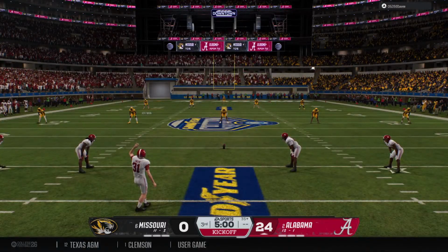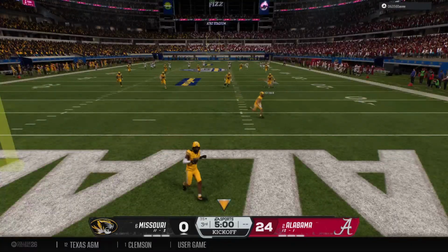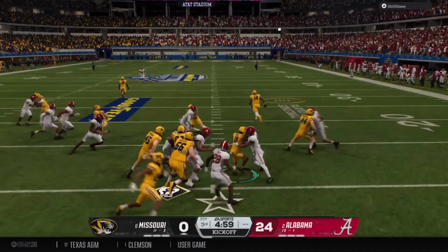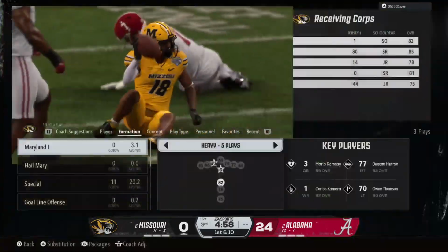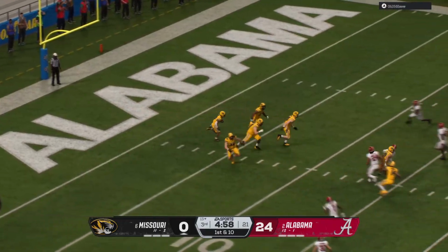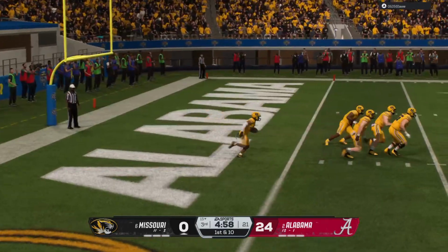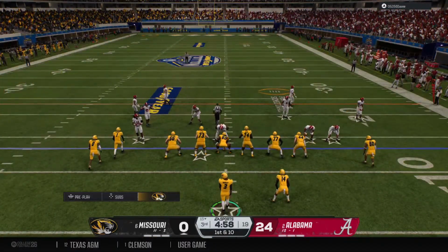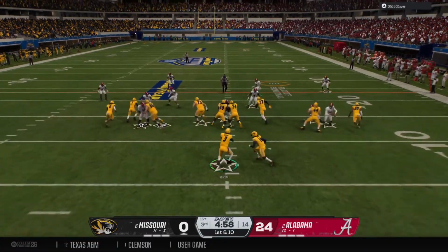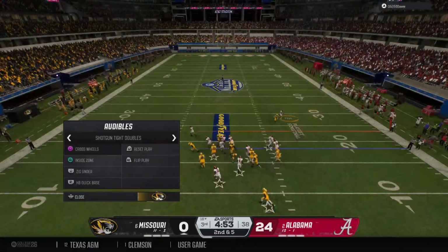Alabama will kick it off to start the second half. Doesn't field it cleanly. The ball is loose. Tackle at the 13. Not great field position to start the drive. So the Missouri offense heads back out onto the field. After falling way behind in the first half, they need to find a spark right now to cut into this big lead. The gain is 5, so it's 2nd and 5 now.